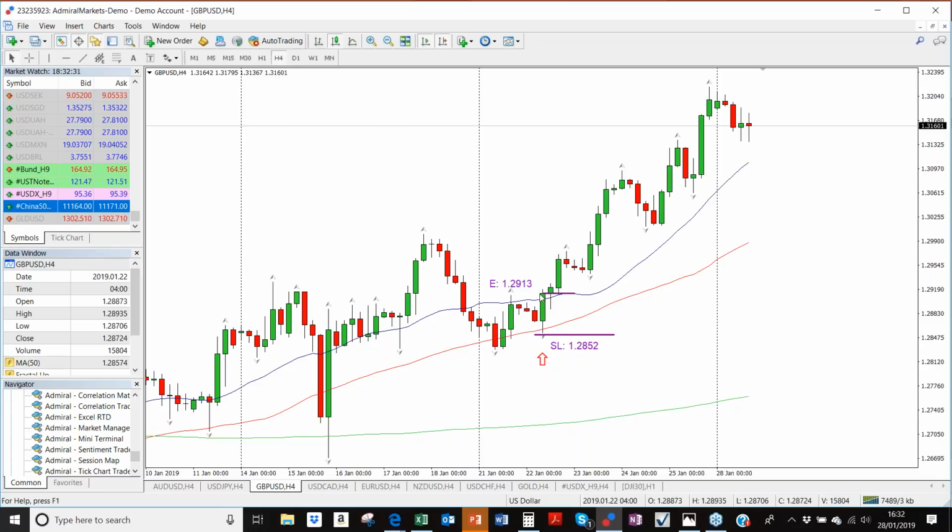So hopefully you can see my entry at 129.13, stop loss at 28.52. Remember, my trade risk, in this particular case for an FX player, is the number of pips between my entry and my stop loss. So there we had 61 pips. Let's see if we can use this great tool. As I said, I'm a better trader than I am an artist, so please excuse my handwriting, but you get the idea. So I knew that I had 61 pips of trade risk.